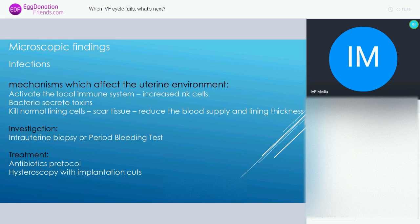Hysteroscopy with implantation cuts is a simple operative procedure. It's a gold standard procedure during which, under direct hysteroscopic vision, the uterine cavity is explored in detail. Any lesions identified are treated, and small cuts are performed on the fundus of the uterus, aiming at improving implantation rates. Based on our experience, we have observed a 60 to 65% increase in implantation rates after this procedure. We have also seen many cases where women achieve pregnancy spontaneously in the intermediate period following hysteroscopy, which clearly reflects the benefit of hysteroscopy and implantation cuts.